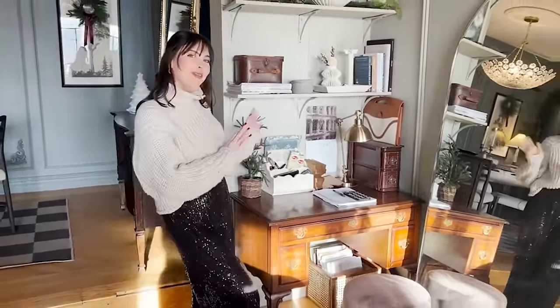Now we're in the dining room. As you can tell, we're still in holiday season. This is an epic piece. This is a John Hardy piece from Ralph Lauren. I got it when I worked there. Let me tell you something. I don't think there's any left. I think when John Hardy made it, they only made like 25 pieces. And I have one. And I feel very excited about that.